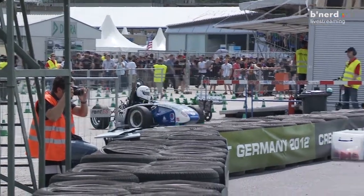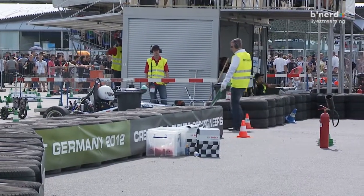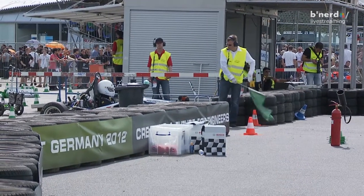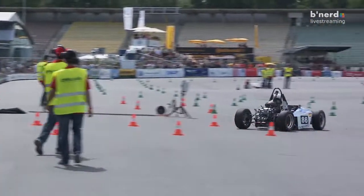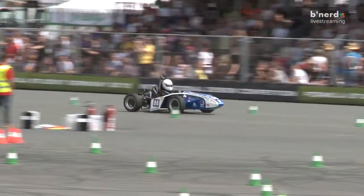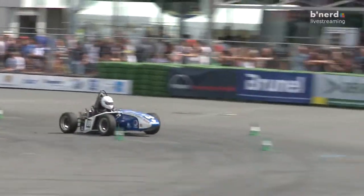He's actually got some green rubber from that cone on his tire, so he's been marked. So his last, plus the penalties from the cones. We'll see how he gets his second run in without cones.